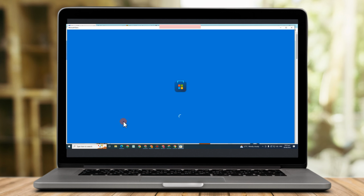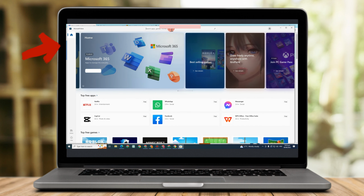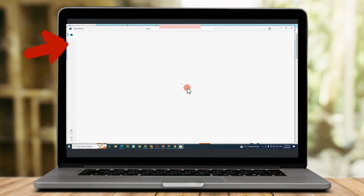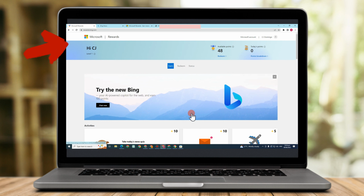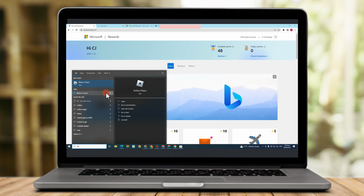So now you can open your Microsoft Store and look for Roblox. And all you have to do is download this game to your device. As you can see, I have my Roblox already here, so all I have to do is launch my Roblox application.